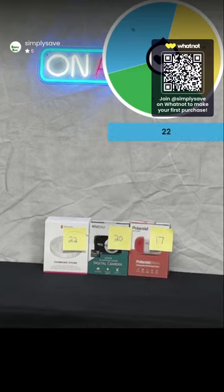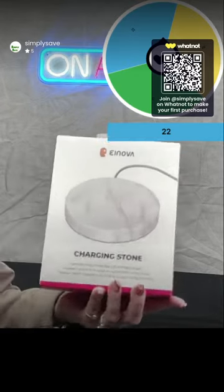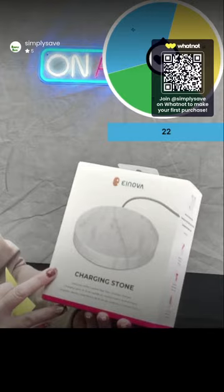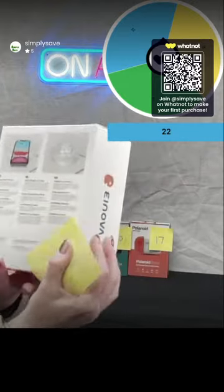It is 22. Charging stone. The white marble. Beautiful. Wow. This is the genuine, 908 said, yes. Genuine white marble, fast 10-watt wireless charger. That's how I imagined you saying that.